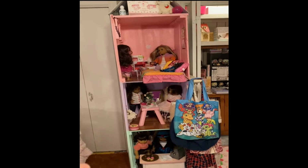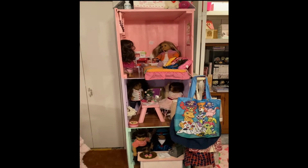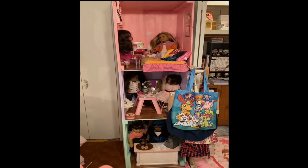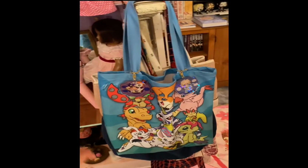My dad made me this for my 12th birthday. And I still have it. I still have all my dolls because I was never going to get rid of them. But before we go talk about the dollhouse, I said I would show you my bags.